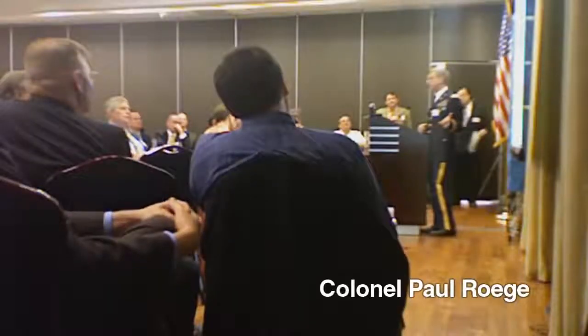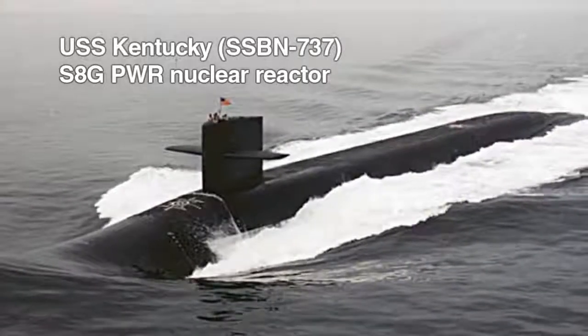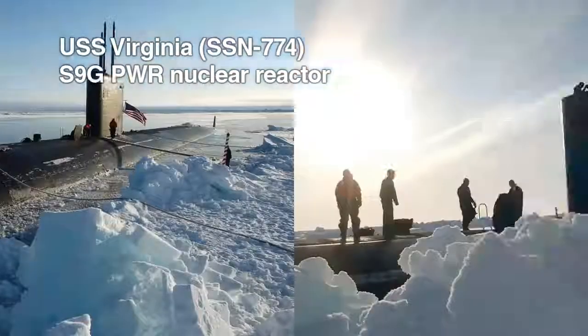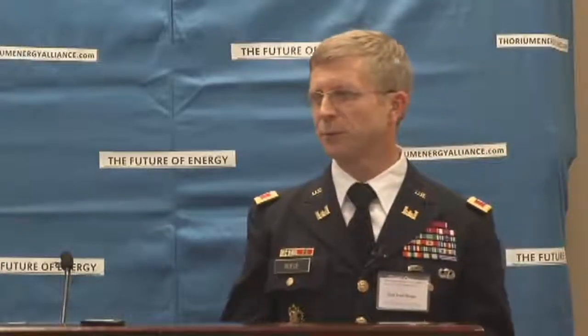The Navy has as many reactors as we have in the civilian world. Think about the security posture that the U.S. would have if we didn't have this nuclear capability. Submarines can stay underwater and go under the polar ice cap. If you look at the ground forces today, we seem to be using a lot of energy. People wonder, you know, whether we could cut that down. The energy is used for good purposes.